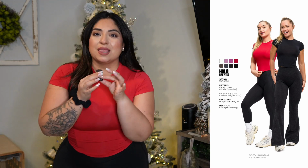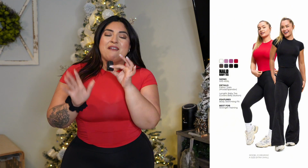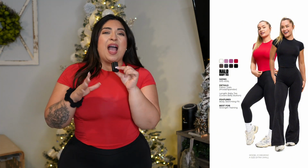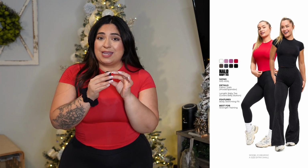But I love these baby tees. They come in so many colors, and Heidi has made it very clear that these are going to be a staple for 2025. So I have a feeling that these are going to sell out. Probably going to be the first thing to sell out on Wednesday when they launch.